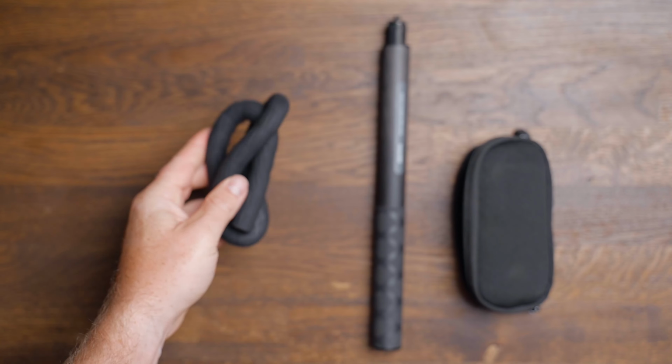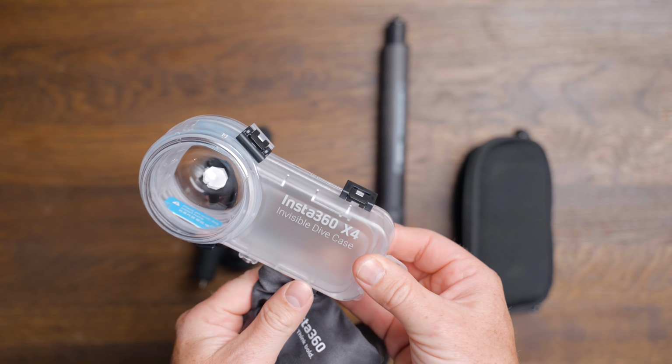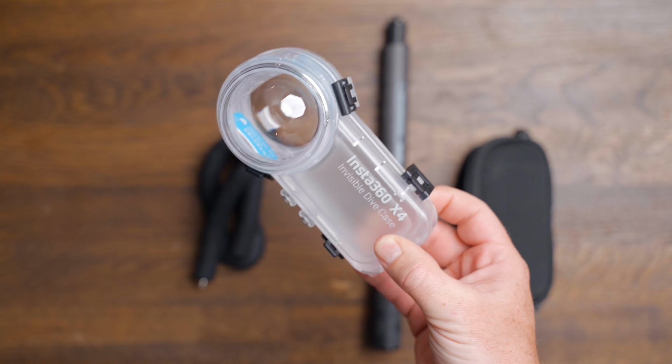And of course, if you plan on taking this underwater, make sure to grab the invisible dive case, because that is necessary to get the best possible image from this underwater.